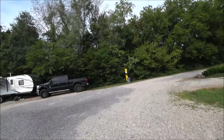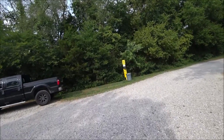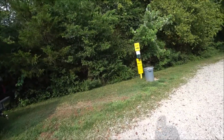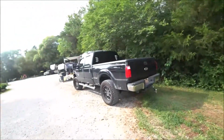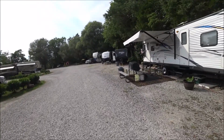And then this is their pet walk. As we mentioned, there is a dog park, but for walking your dog, you can walk them along here to go to the bathroom. They do have a pet station. So here you see some back-in sites in the back corner.